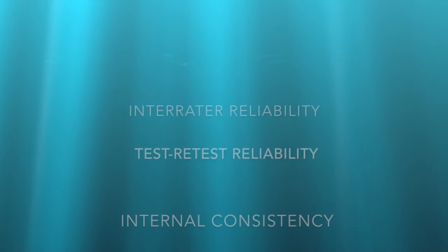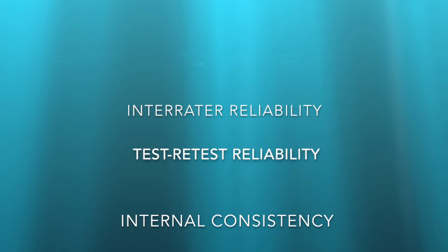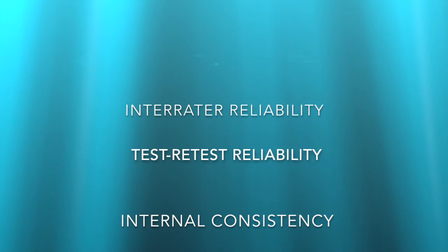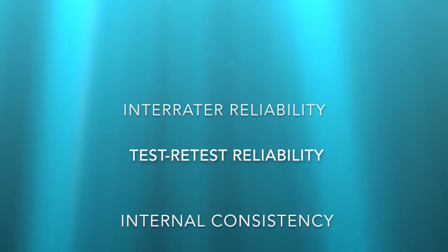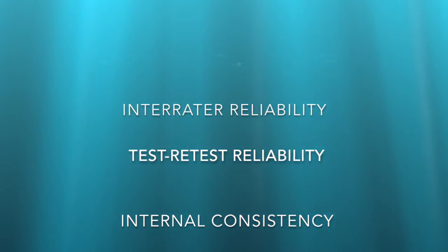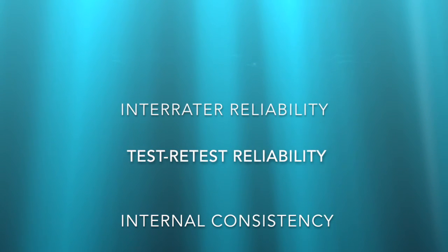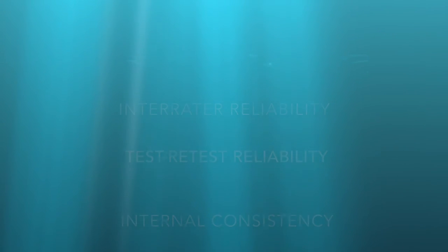Let's talk about reliability. The PDMS-2 showed excellent inter-rater reliability with R values of 0.97 for fine motor and 0.98 for gross motor. It also showed excellent test-retest reliability with an R value of 0.89, as well as excellent internal consistency with Cronbach's alpha values ranging between 0.96 and 0.97.